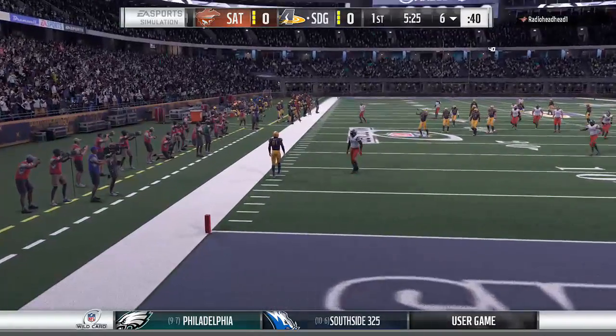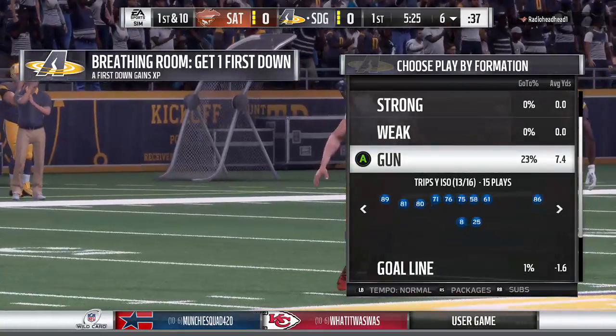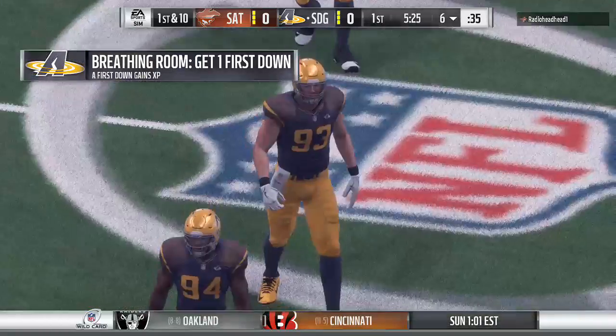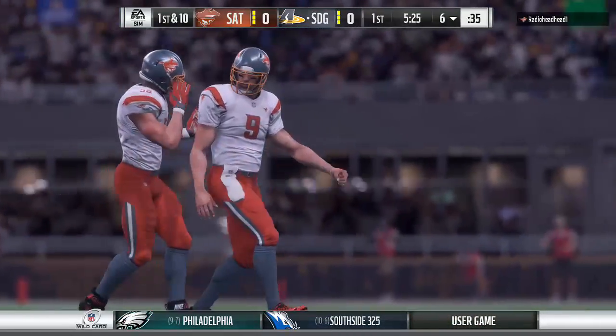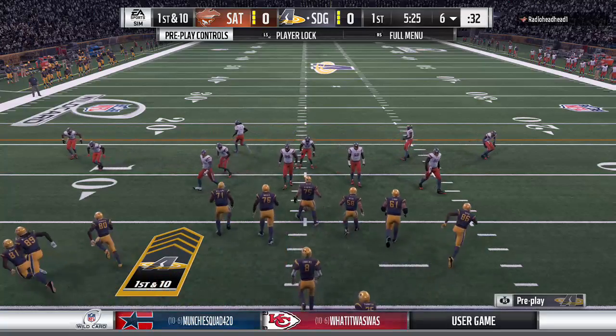And this one's out of bounds. Should be inside the 10, I think it is. At the 6-yard line. Very tough spot here for the offense to start.